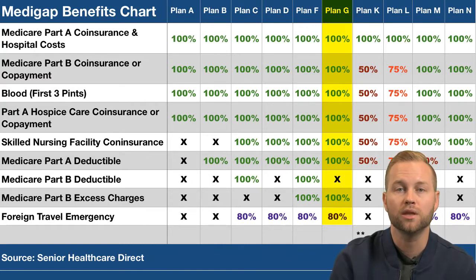Medicare Supplement Plan G is my favorite. And it's probably going to be my favorite the next 5 years. It's been my favorite the last 5. I think it's going to have another good 5 to 6 year run of being my favorite plan.